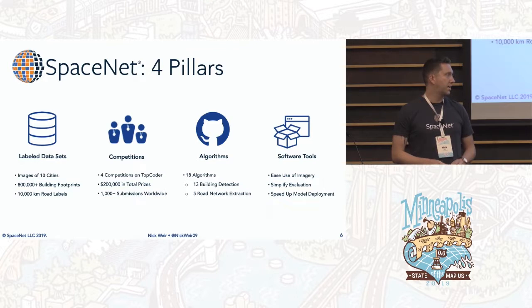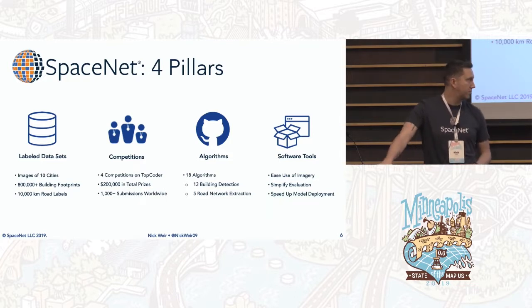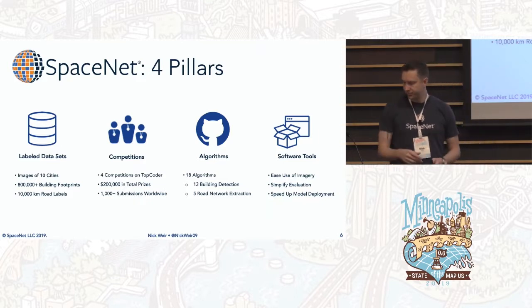And I'm going to get to the software tool stuff a little bit later. It's something that we've worked a little bit more on within Cosmic than through the SpaceNet partnership, but I will get to that in a little bit.